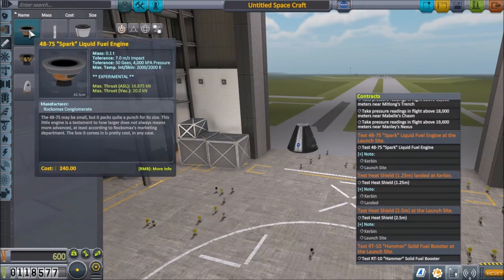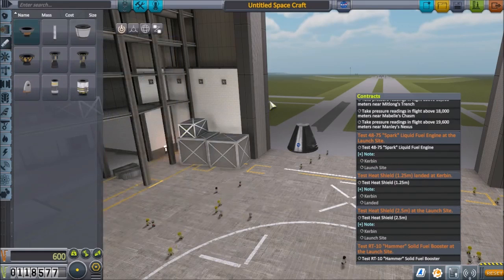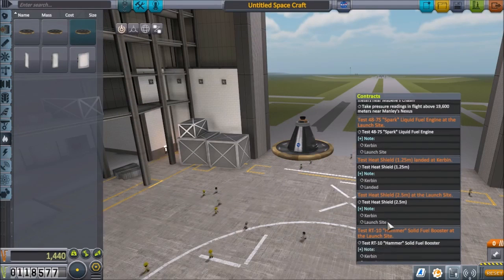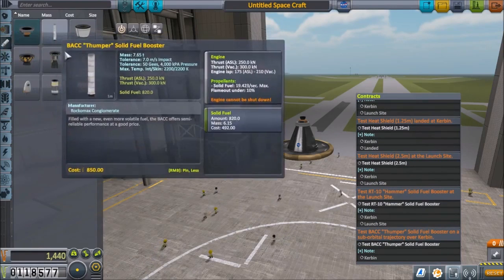Test the Spark at the launch site. Let's just plop that on there. Doesn't matter. What else can we test at the launch site? The 2.5 meter heat shield. So thermals, 2.5 meter heat shield. Plop that there. Both of those test at the launch site. Oh, we can do the Hammer as well at the launch site. Almost forgot about that. Where's the Hammer?